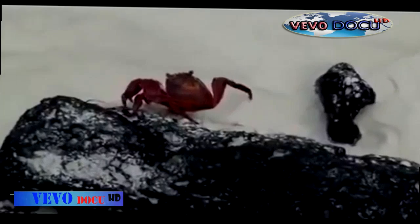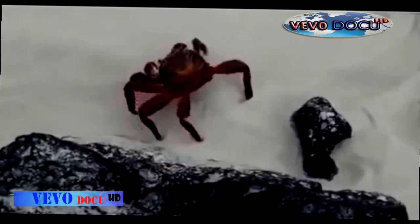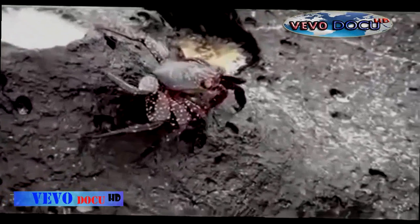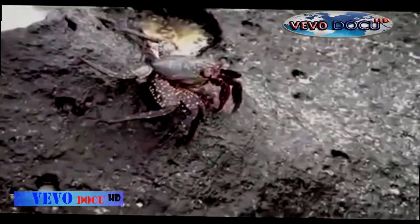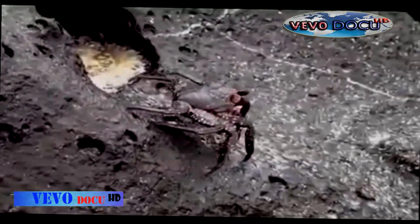The name, red rock crab, doesn't mean that nature has decided that all the crabs must be this colour. For instance, there are also yellow, pink, and white examples. And this black one is perfectly camouflaged on the lava rocks.